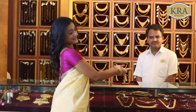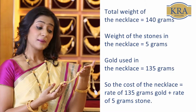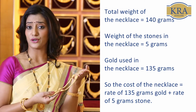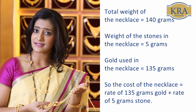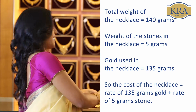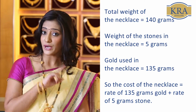This gold necklace, beautifully studded and crafted with various stones. While buying such a beautiful necklace, it's a loss if you're paying for the entire weight of the necklace, because the cost of the semi-precious stones on the necklace is comparatively less than the actual gold in the necklace. So, next time when you buy such a beautiful necklace, make sure that you classify the weight of the necklace properly.